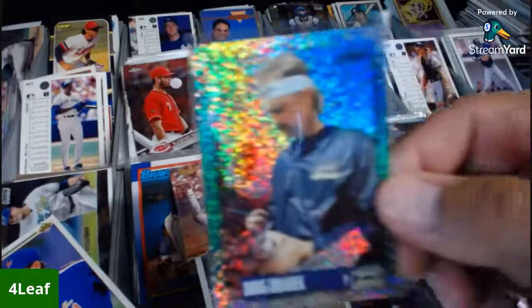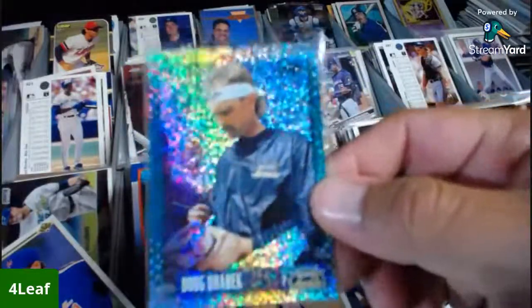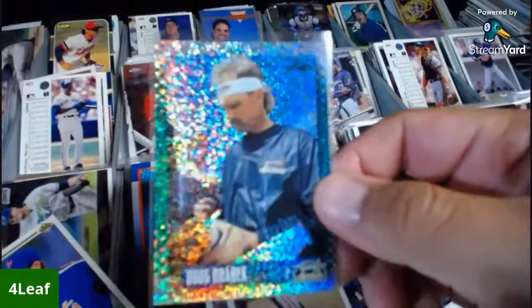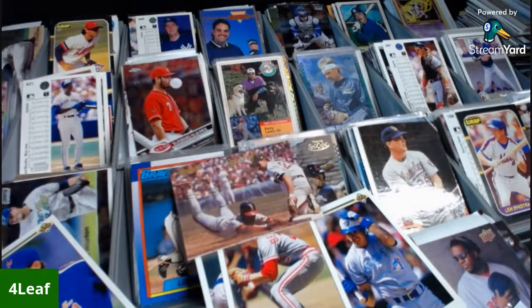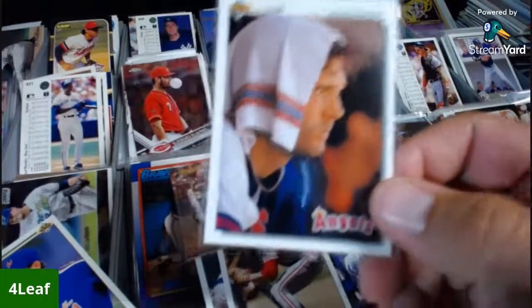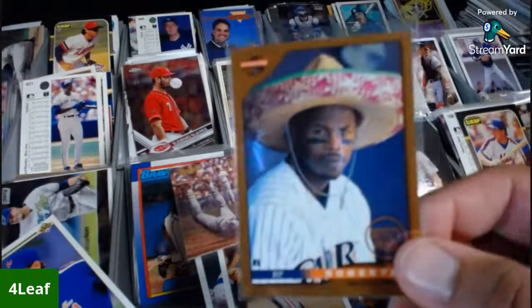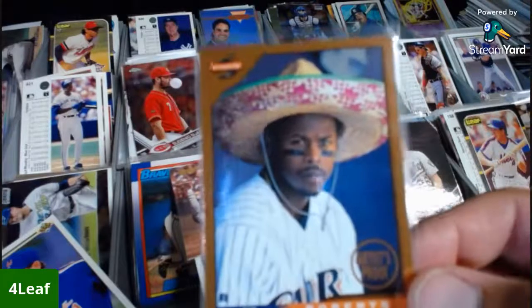Here's Doug Drabek. You guys remember this card? Maybe not the shiny version, but there he is signing. Golly, these are so shiny. We need more shiny cards. Some of these cards are hard to get, to be honest with you. It took me a while to get. I'm starting to remember getting these. Chuck Finley. Pip Roberts with this Mexican hat. This one was kind of hard to get. It's an artist proof.